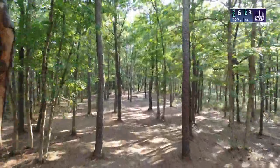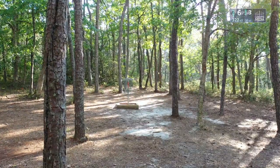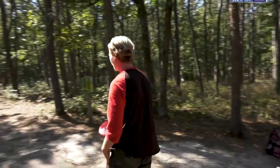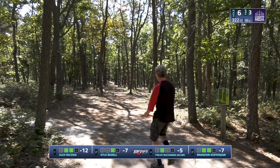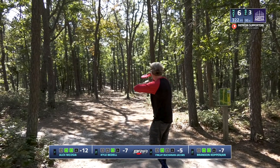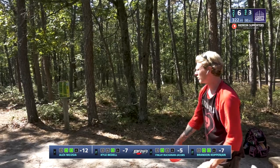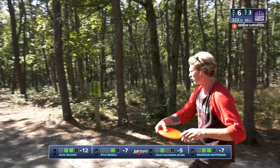Tight tunnel. 322 feet. Man, this hole is straight, straight, straight. And that's what these players are going to want their discs to do. They're going to want them to start straight, fly straight through the air, and finish straight. That means no big left skip. Maybe a little bit of hyzer flip. Let's see what Brandon's got.